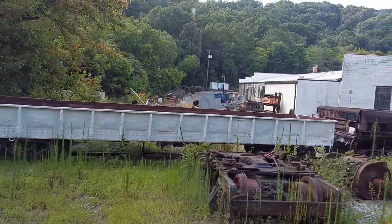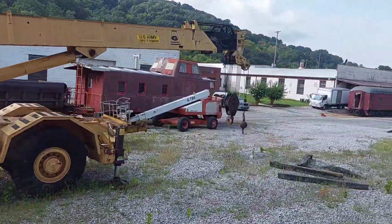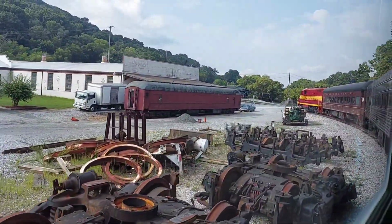Rule 4 is of course my favorite and strictly enforced: have fun. The Southern Railway originally only donated a mile and a half of track. That track began right here in East Chattanooga.